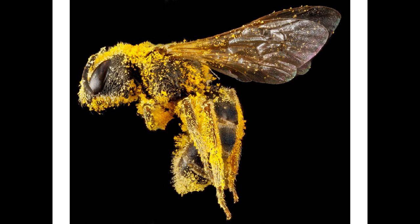This is about the size of your pinky fingernail to your thumbnail, right in between that size. And at DW Fields, there's easily over 10,000 of these flying around, nesting in the ground right there. It's in a group called Halictus. And you can see all the pollen sticking onto it right here.